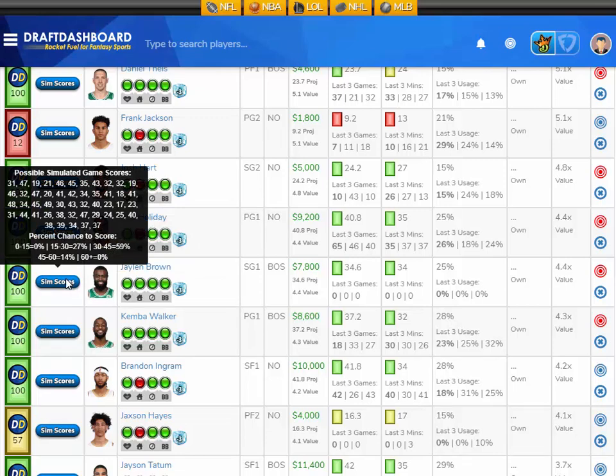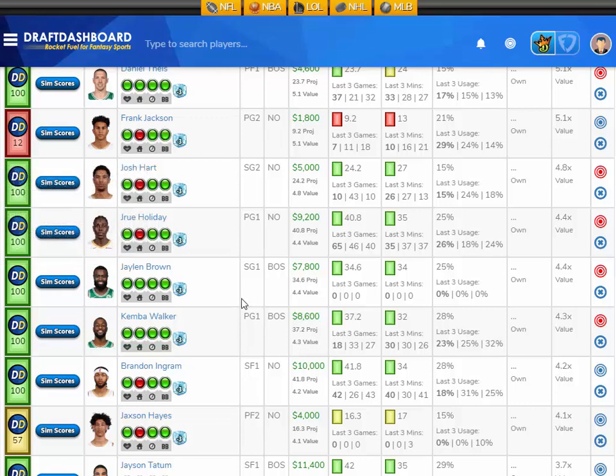A 0% chance to score 15 fantasy points or less. A 27% chance to score 15 to 30 fantasy points. A 59% chance to score 30 to 45 fantasy points. A 14% chance to score 45 to 60 fantasy points. So I like Jaylen Brown here at 7,800 DraftKings salary.